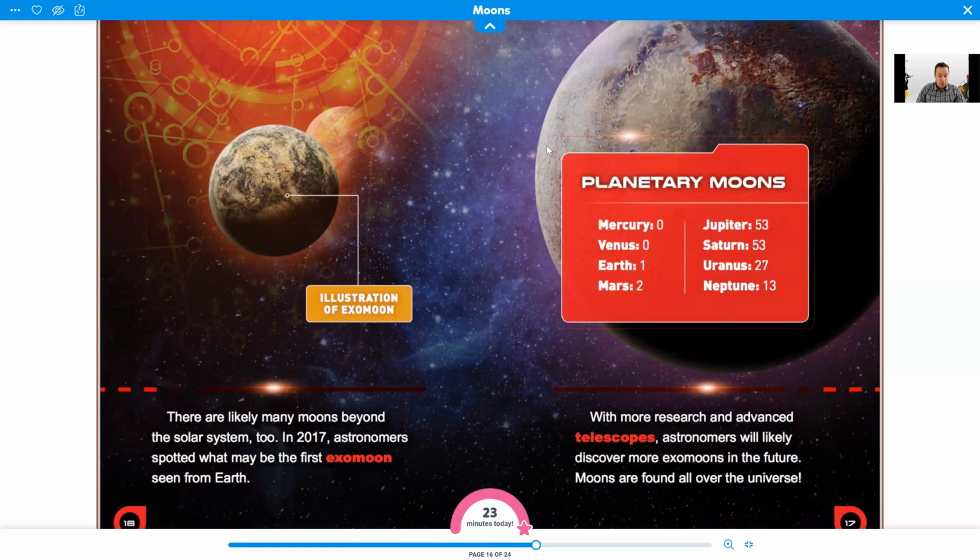There are likely many moons beyond the solar system too. In 2017, astronomers spotted what may become the first exomoon seen from Earth. Here's an illustration. With more research and advanced telescopes, astronomers will likely discover more exomoons in the future. Moons are found all over the universe. So if we look at what planets have moons, Mercury and Venus don't have any. The Earth has one, which you've probably seen at night. Mars has 2. Both Jupiter and Saturn have 53. Uranus has 27, and Neptune has 13.